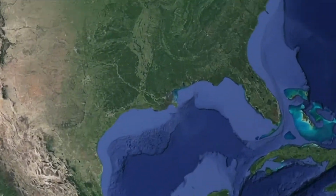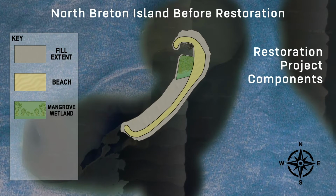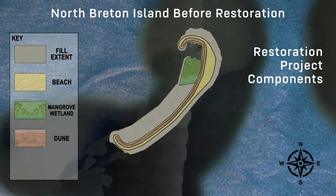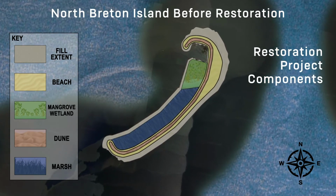So Breton has that crescent shape on the north end, and that's where the mangrove forest is located and where we're going to expand it. On the Gulf side, that is where we are going to be doing dune restoration by planting dune grasses. And then on the land side, or the interior side, that is where we're going to be doing marsh restoration through the planting of marsh grasses like smooth cordgrass. North Breton Island before restoration. Restoration project components. Key: fill extent, beach, mangrove wetland, dune, marsh.